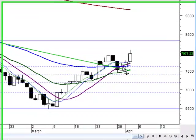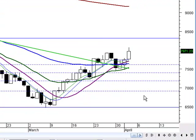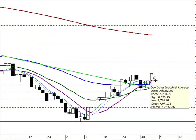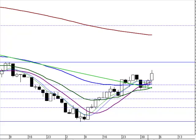What we don't want to do is break the moving averages and start trading below again. If that's the case, then this low could be tested. So keep your fingers crossed, stay positive, and it looks like we may move a little more to the upside. And again, we have these highs here at this level back in the beginning of February and at the end of January, so that will be the next area of resistance.